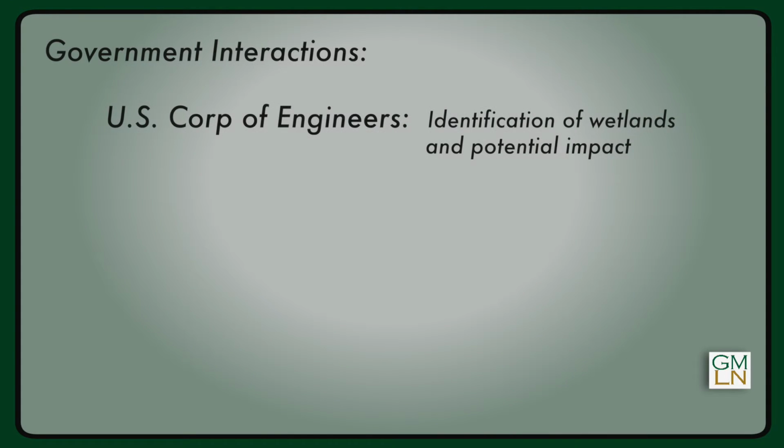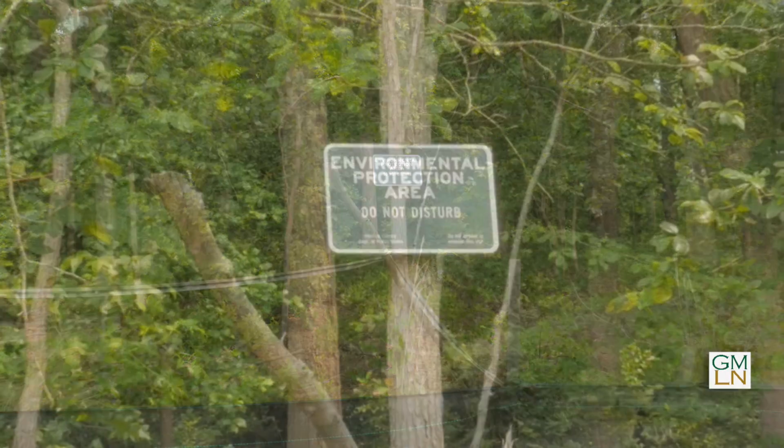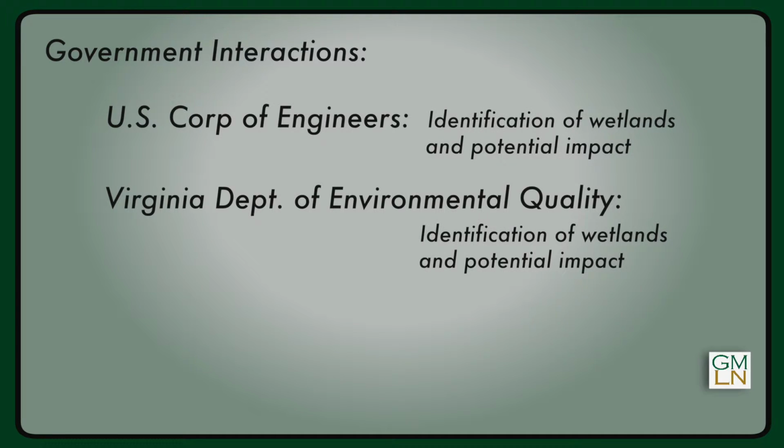And so the stage after the assembly of the land is those studies that help us to continue to affirm some of the assumptions that we made in that early quick and dirty analysis of the site. They would include, back to the wetlands and the streams issue, we had to get involved with the U.S. Corps of Engineers, which has ultimate jurisdiction over tidal streams and wetlands and some other types of environmental areas. And we had to go through a site walk and identification process with them, which is a months-long cycle. Married with that is the Virginia Department of Environmental Quality, the DEQ.